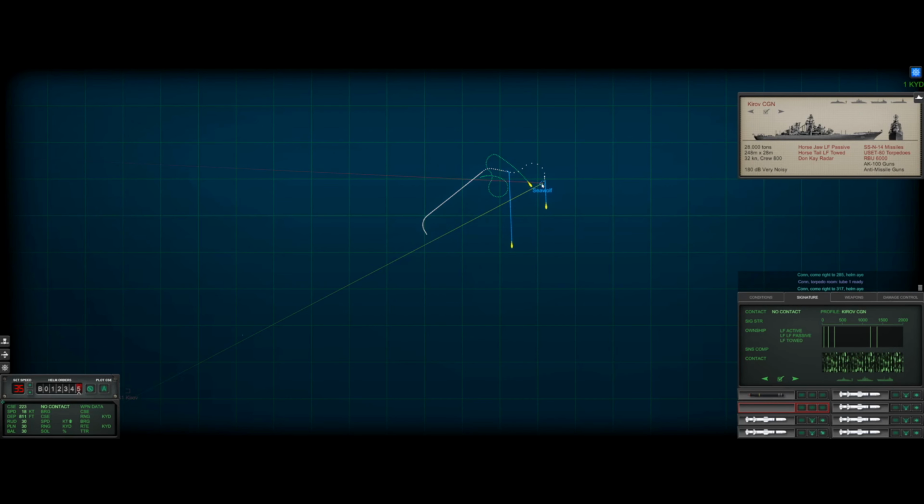Let's drop my speed to 15. Let's put my depth to 200 feet, because we can take another attack on the Kirov, as we're almost at 200 feet. Drop my speed to 10. Something blew up.